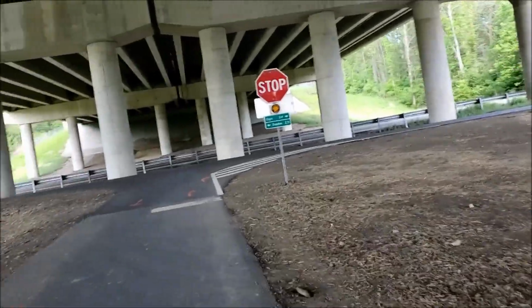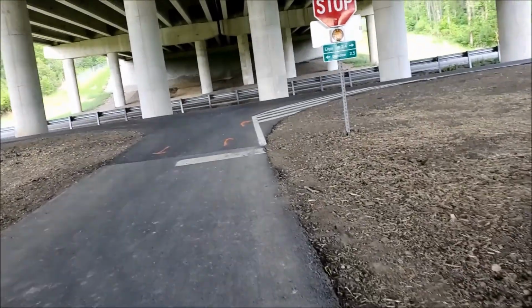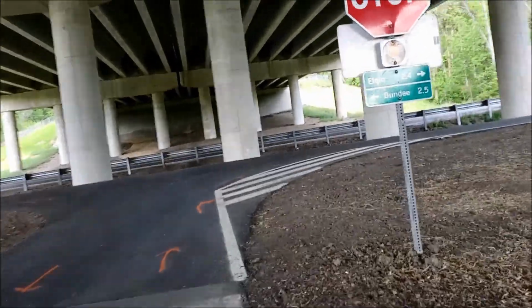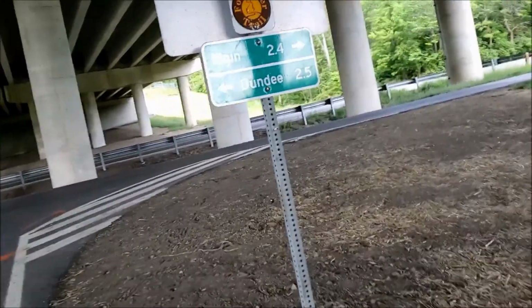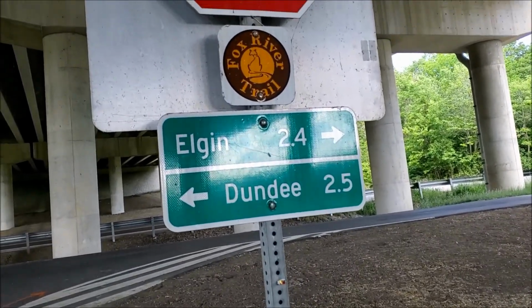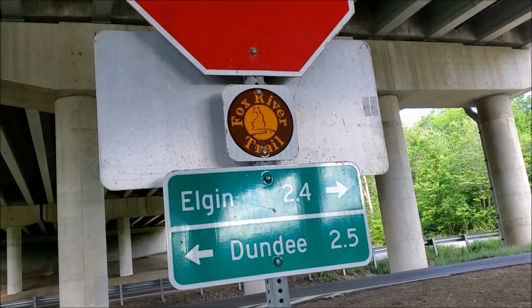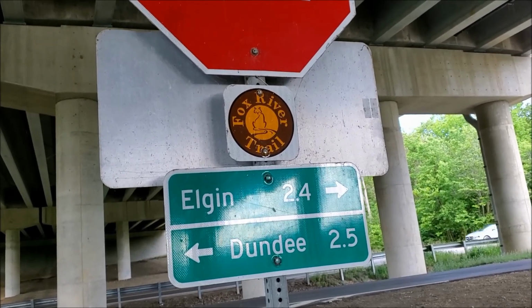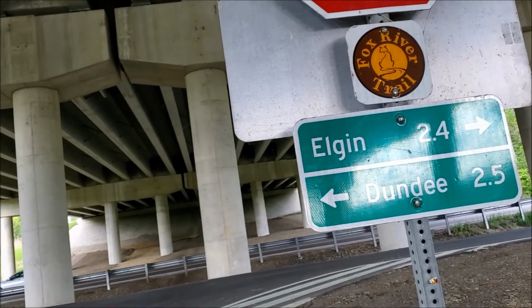And we made it to the Fox River Trail. Ooh, I love these little mile marker signs. 2.4 miles to the south to Elgin and 2.5 miles north to Dundee. Sounds about right. About halfway between the two towns.